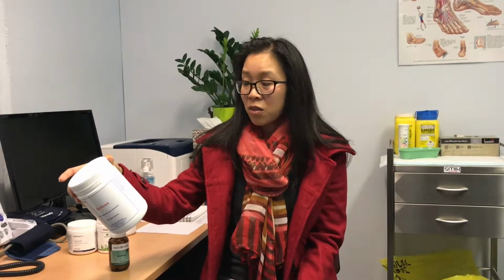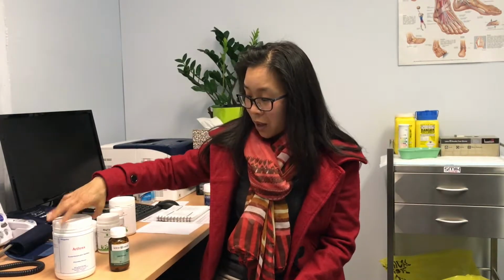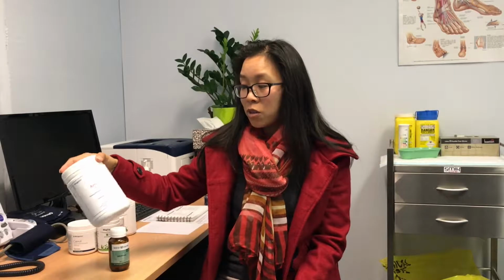And then, of course, it's got the supporting nutrients, as mentioned before. The vitamin D, which is at 1,000 IU. It's a good maintenance dose of vitamin D. Vitamin K, boron as well, to support bone and cartilage health. So that's Arthrex.